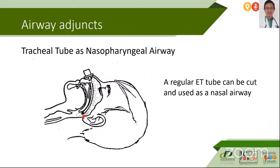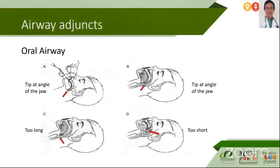We can also use an ET tube as a nasopharyngeal airway. Just cut the ET tube and insert it accordingly. Of course, you cut at the top portion and leave the end portion intact and clean. So this is another technique to open the airway.